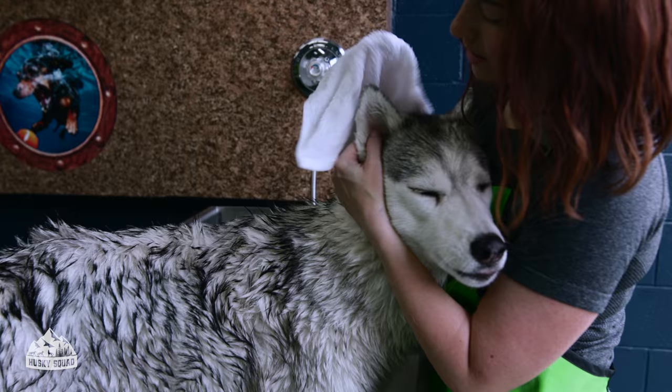All right, so here are the ears. This is something new that we've added. The squad gets into so much outdoor trouble.